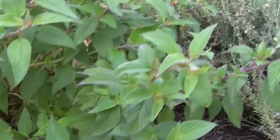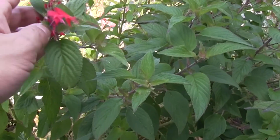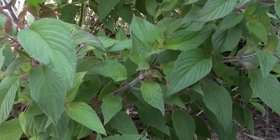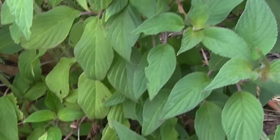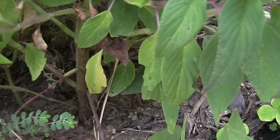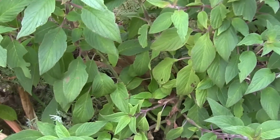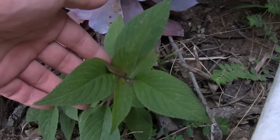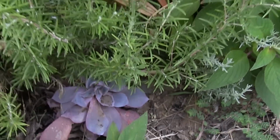We have pineapple sage. We have these really pretty flowers, and they can be grown from seed. I don't see too many seeds. Best way to grow them is from the runners that they have. So this will bush out, and you can grow them that way. Here's some runners. So you can dig these up and plant them as a new plant.